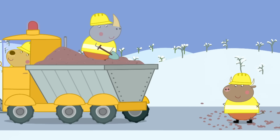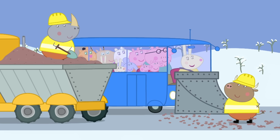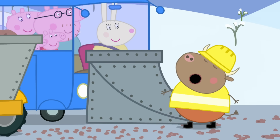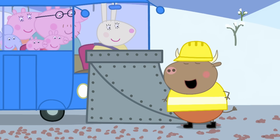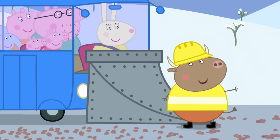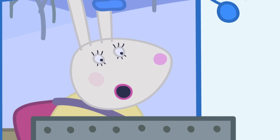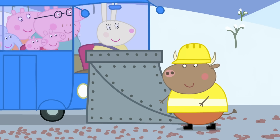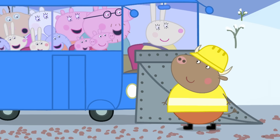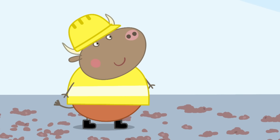Mr. Bull and his friends are gritting the road. The grit melts the snow. Hello, Mr. Bull. Moo! Hello, Miss Rabbit. It's taken us all night, but the road is clear all the way to the seaside. That's good. We're going to the seaside. Would you like to come along? No, thanks, Miss Rabbit. We've got more roads to grit. Goodbye, Mr. Bull. Bye! Have a lovely day at the beach.